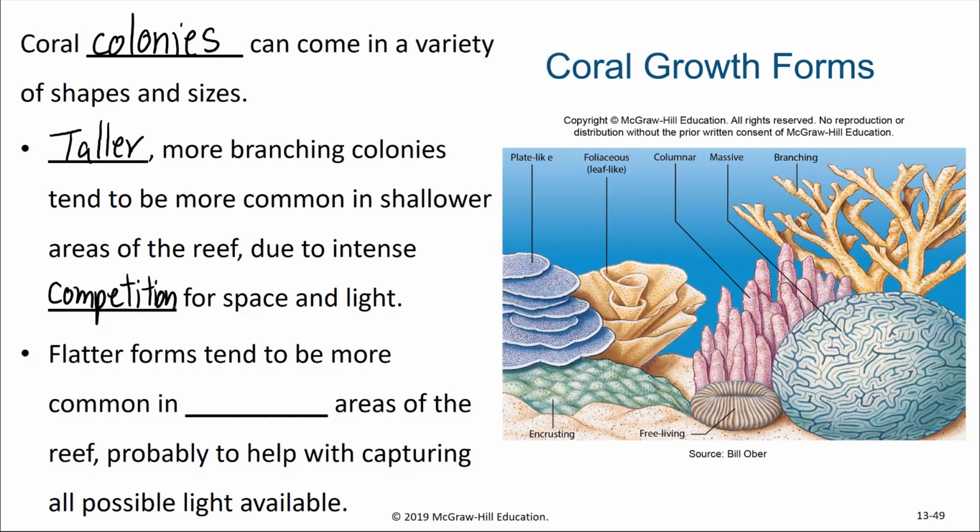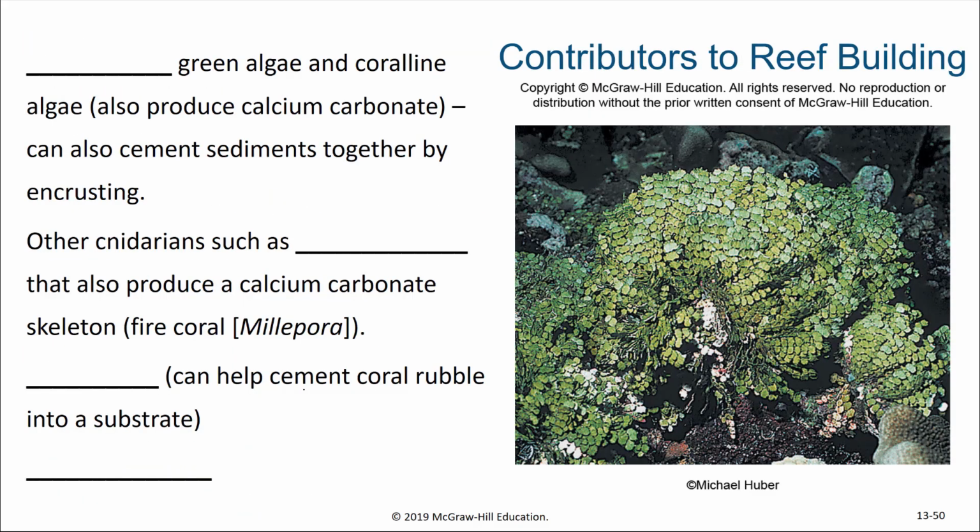Flatter forms of coral tend to be more common in deeper areas of the reef, and yet they need to be larger to help catch more light in that deeper area. Corals aren't the only organisms contributing to the calcium carbonate of the reef as well. There are calcareous green algae and coralline algae that are also producing calcium carbonate. These algae can also function to cement sediments together by encrusting over them, adding to the bulk of the reef.